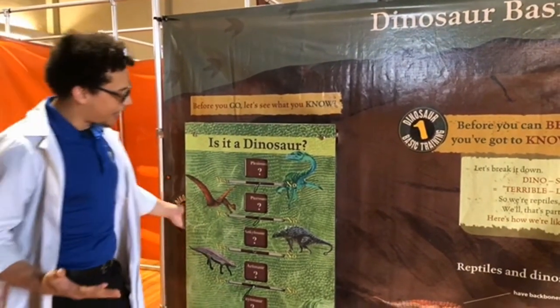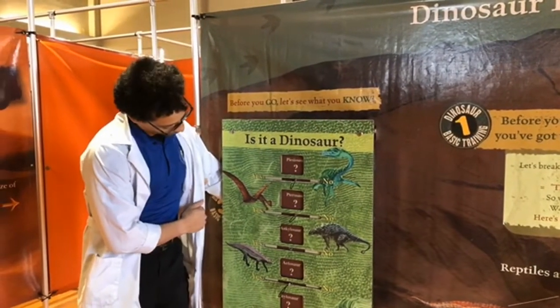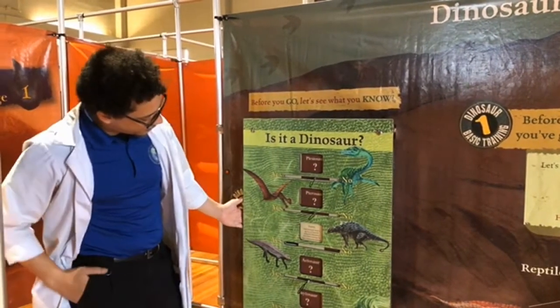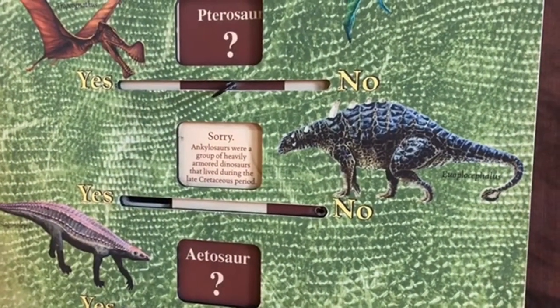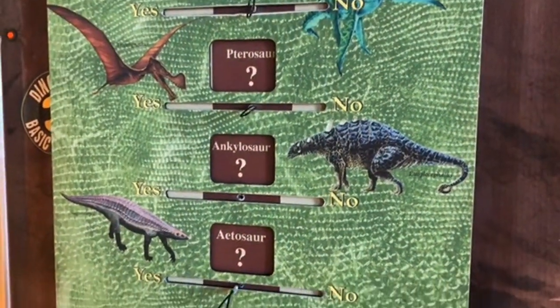What about the Ankylosaur? Reptile? Sorry, Ankylosaurs were a group of heavily armored dinosaurs that lived during the late Cretaceous period, so they were in fact dinosaurs. What about the Atosaur?